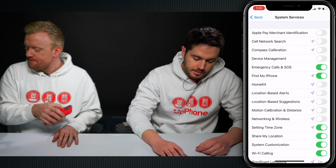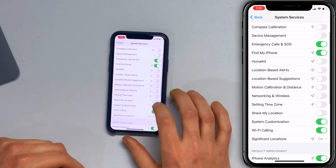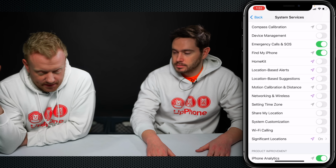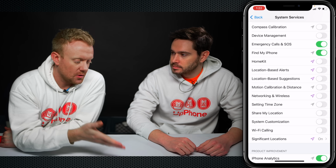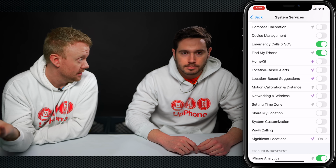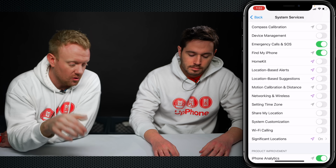I'll just tap turn off. Setting time zone, I'll turn that off. Share my location, I don't use it. Okay. System customization off and Wi-Fi calling. Turn that off. Wi-Fi calling will still work. You got to ask yourself, are you traveling to a different country where Wi-Fi calling is calibrated differently? That's the only reason to leave these things on. It has nothing to do with the actual Wi-Fi calling where you live.